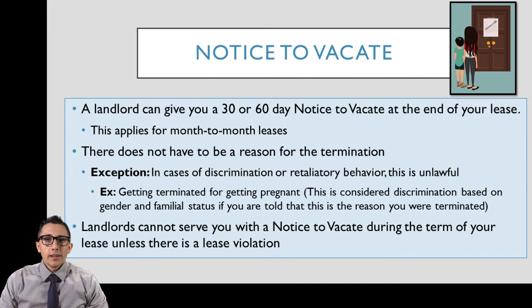A notice to vacate can be given by a property owner 30 to 60 days before the end of your lease. This also applies for month-to-month leases. A 30-day notice must be provided for a month-to-month lease that has gone for less than a year, and a 60-day notice must be provided for month-to-month leases that have gone on for over a year. There does not have to be a reason for termination, unless it is a case of discrimination or retaliatory behavior, which would be unlawful. For example, being terminated for being pregnant.